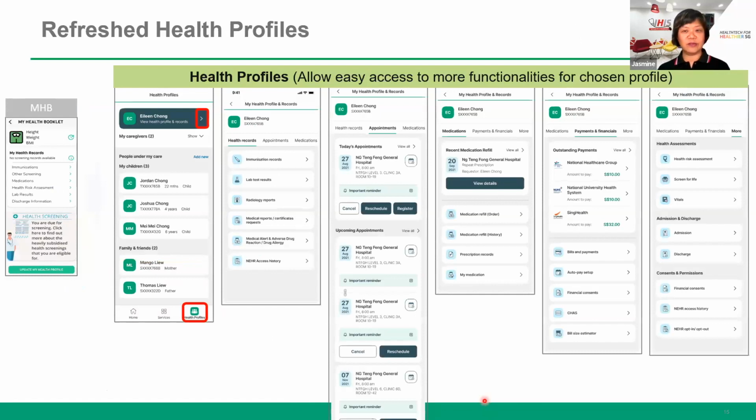The next thing that we've done in April this year was actually to release under health profiles. We used to have a My Health booklet over here, and we've refreshed it such that we have enabled all the services to be accessible via your health records, your health profiles link here. If you go and click on your own link, you'll be able to see all the people you take care of and the people who take care of you.